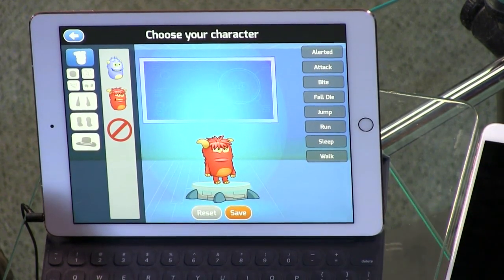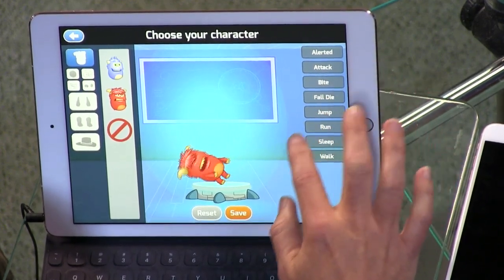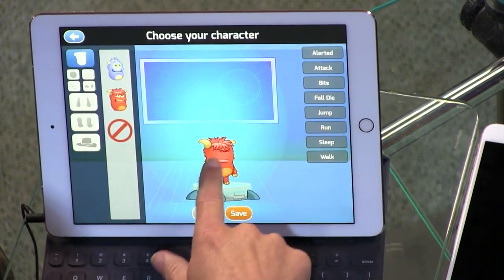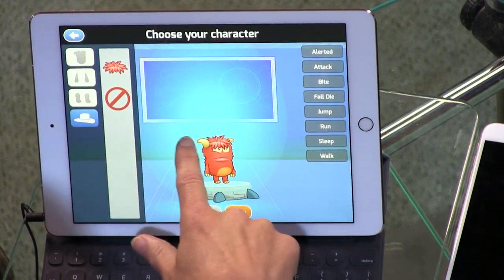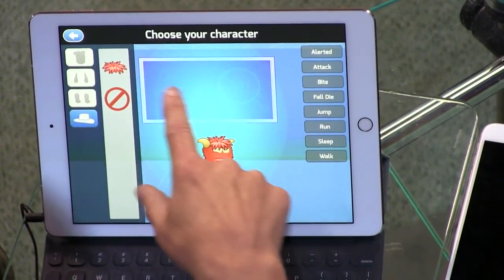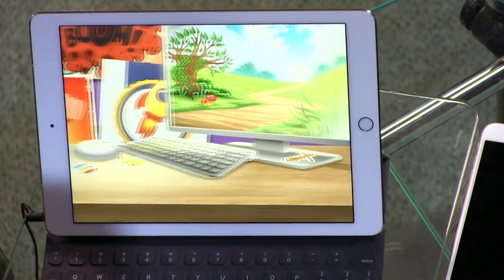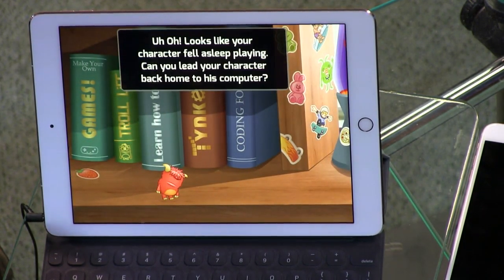Now, like any game, and by the way, this is very game-ish. Just save it. You don't have to do anything, but you could change the character and give it other features. You don't need to do that. Just save it, please. Can I give it a hat? Okay, give it a hat, whatever. How do I give it a hat? I don't know. Okay, we don't need a hat. Please, I beg of you. All right, there's your little character.